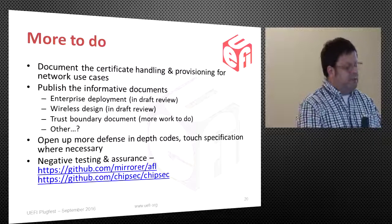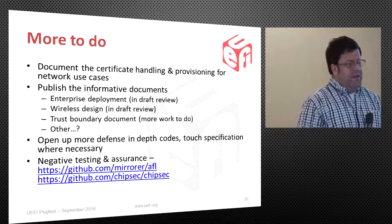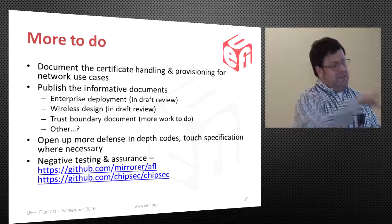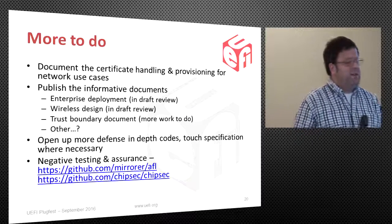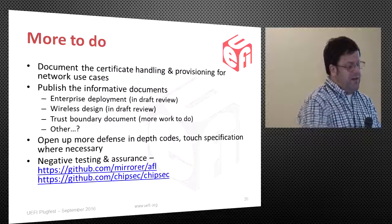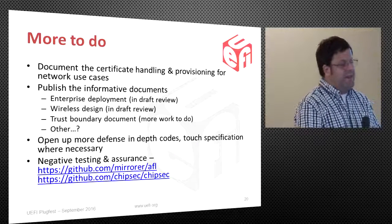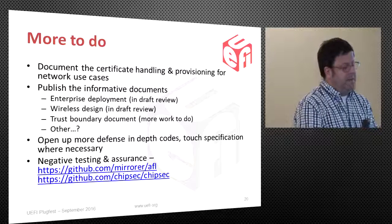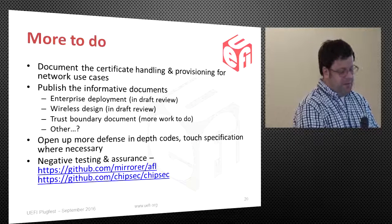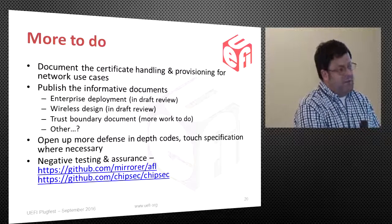And in the next bullet also, embrace the community more on testing. Things like AFL, great fuzzers, they're jamming on Windows binaries. A lot of people haven't adapted them to pre-OS. Maybe there's some value there. And then chipsec with its extensibility. Have more of that. That's something I think the security sub-team can help drive going forward, because assurance is one of our big challenges.